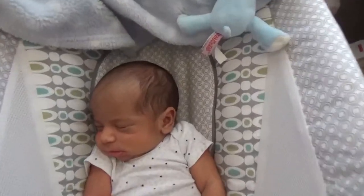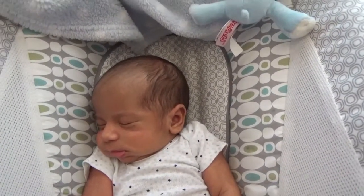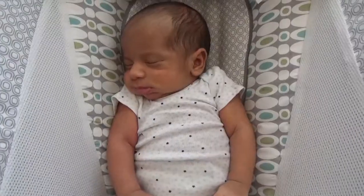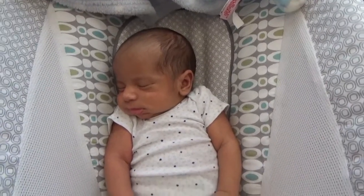Oh, he's lost some hair right there. He had really bad cradle cap, and when I gave him a bath, it kind of washed all of his hair off. I think that's it for now. I think I'll keep going back and forth between the two as I remember things.